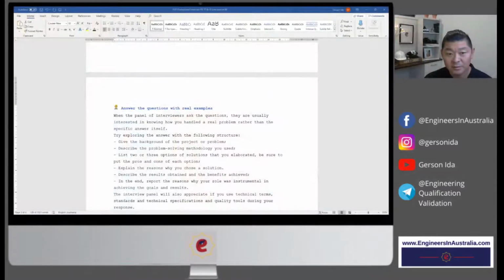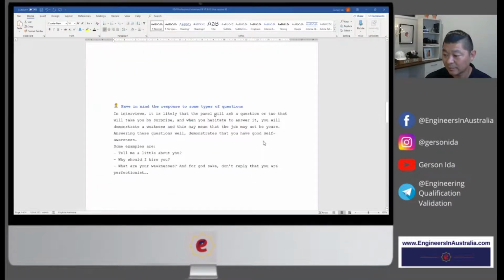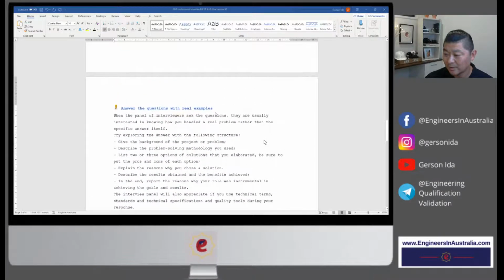I'm going to get that in the PDF, and then I'll show you how the PDF is coming along. All right, so that is how it is in the PDF. The PDF is that bit. Answer the questions with your examples, and that's pretty much the structure of how you behave and how you answer the questions when you're asked about particular selection criteria.